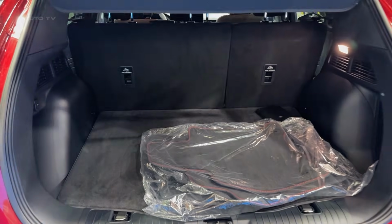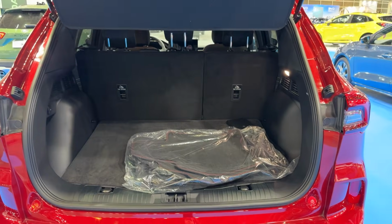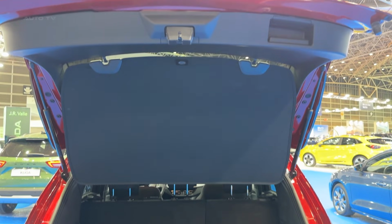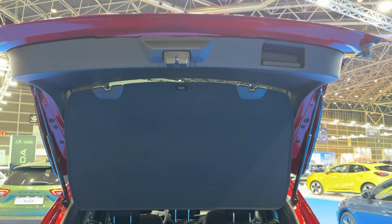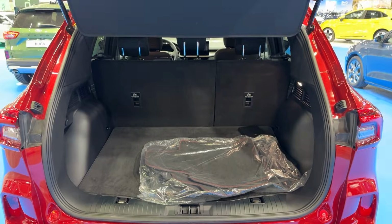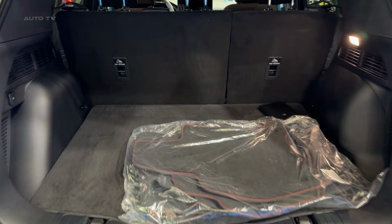Now for the real talk. What's not so great? Well, those seats could be more comfortable on long journeys. The interior quality, while improved, still isn't quite up there with the best in class. And if you're used to a traditional automatic, that CVT might drive you crazy for the first few weeks. But here's the thing. Despite these niggles, the Kuga is genuinely likable.